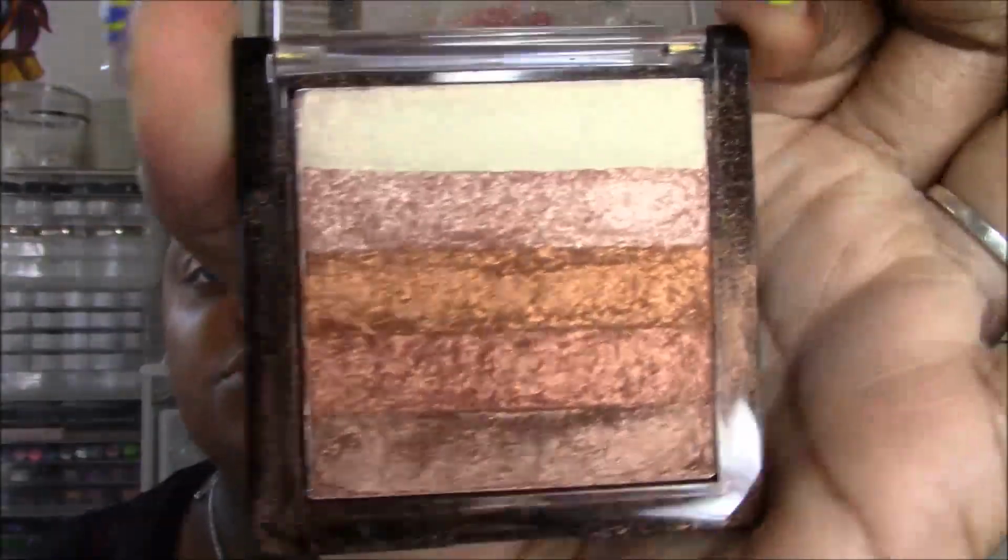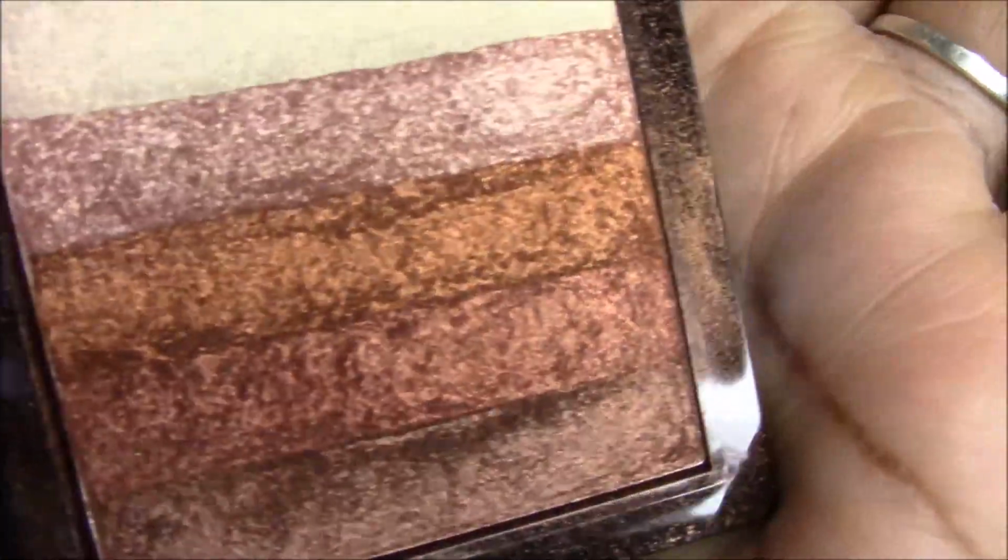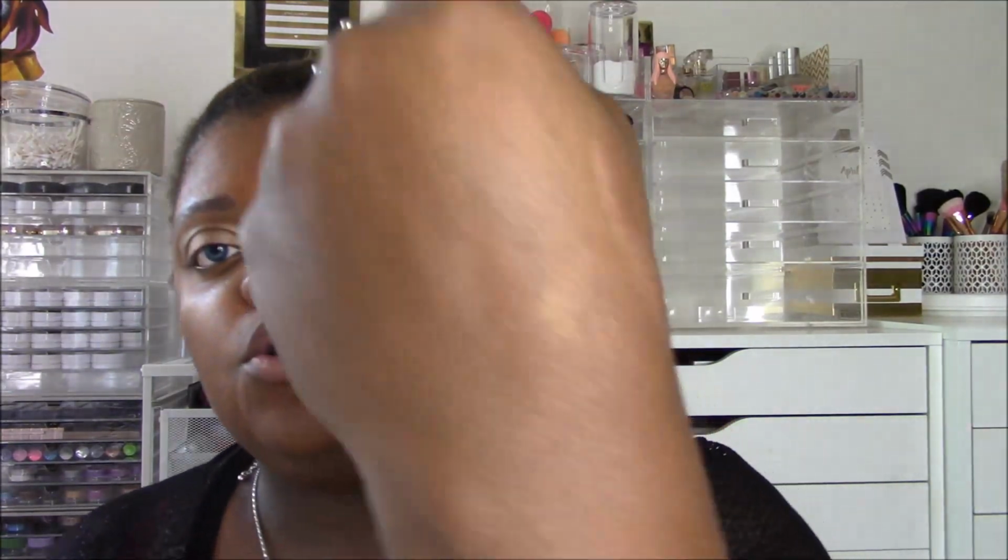And then for highlight, there are a few drugstore highlighters, but my favorite one right now is the Makeup Revolution Shimmer Brick in Rose Gold. This is what it looks like. I guess it's taking that style of the Bobbi Brown Shimmer Brick. You can use these shades individually, or you can swirl them together. I usually swirl the bottom 4 shades together to get a nice rose gold highlight like that. And it works. I think it's $6 at Ulta or on the Makeup Revolution website.